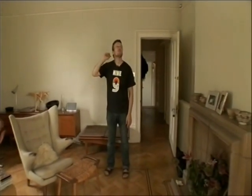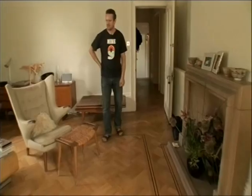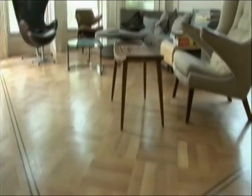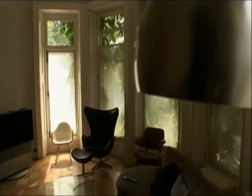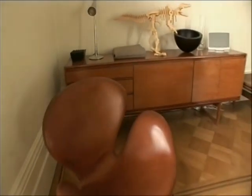We did quite a bit of work too, it doesn't look like it, but we restored the cornice, which is fantastic, and all the plaster work in the room, and the shutters and various other things. Restored the floor, incorporated other things. I love Danish furniture, and this is a couple of pieces I've managed to pick up over the years.